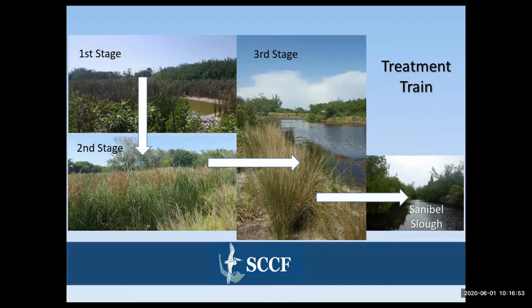Once the water comes out of the second stage, we go into the third stage, which right now seems to be more like a shallow lake. The vegetation didn't really get a chance to take in that portion of the filter marsh, and we have some chara growing on the bottom of that water body, but it looks more like a lake than a marsh. From that third stage, it discharges back into the Sanibel Slough.